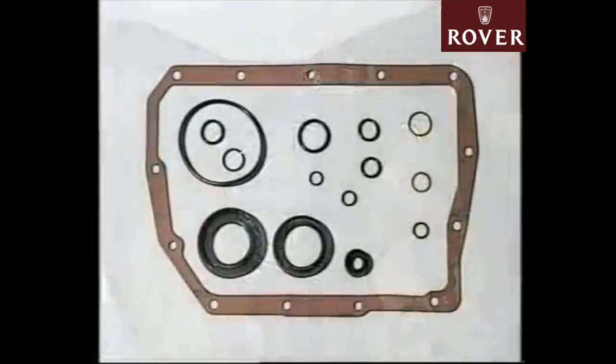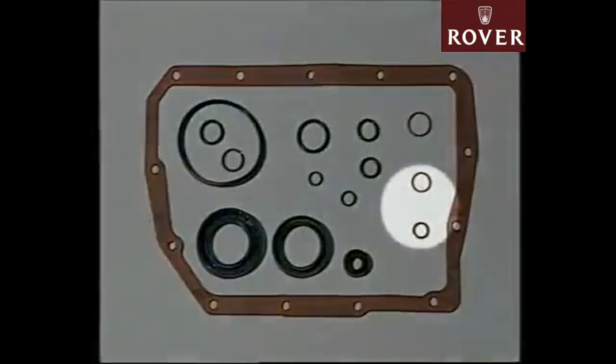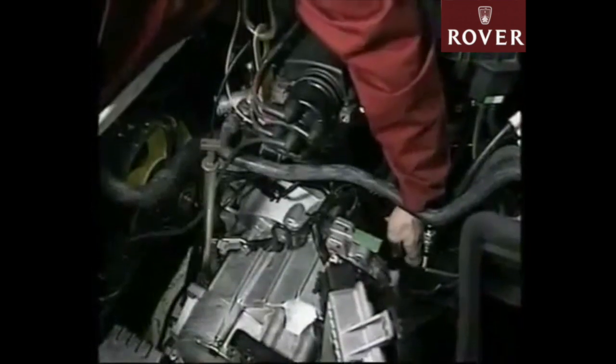Replacement of the copper washers used to seal the three blanking plugs and the oil cooler pipe unions are also permitted under phase one, as is the replacement or resealing of the oil cooler pipes and the cooler itself.